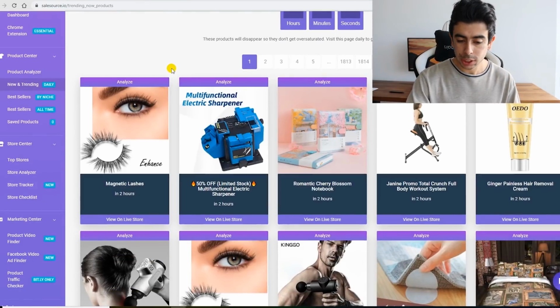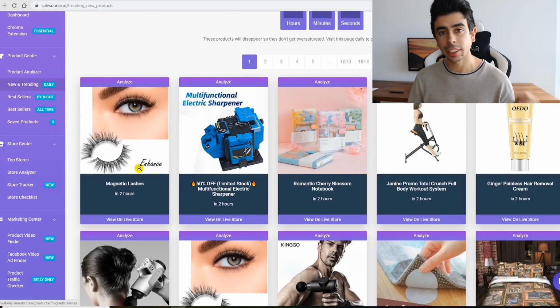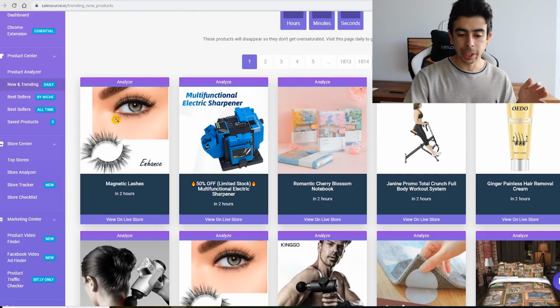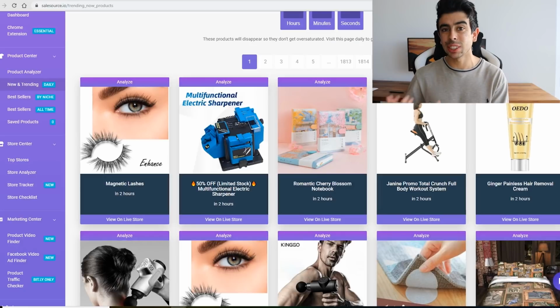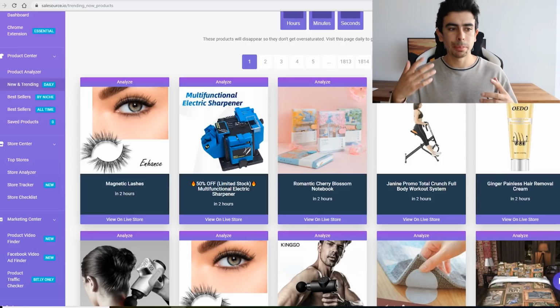So here we go. The first one right away, magnetic lashes. This caught my attention right away because I've seen a lot of magnetic lashes brands popping up. The reason I think this is a good idea is because magnetic lashes are kind of like this product that I showed you. It's low ticket, but for that same reason, it's actually easier to sell. And when you find a product that's easier to sell, you get a lot of data from Facebook ads. This is obviously good because you can start analyzing the data, improving your funnel, and scaling effectively. The more data you get, the better your purchase pixel is going to work, and the more results you're going to get.